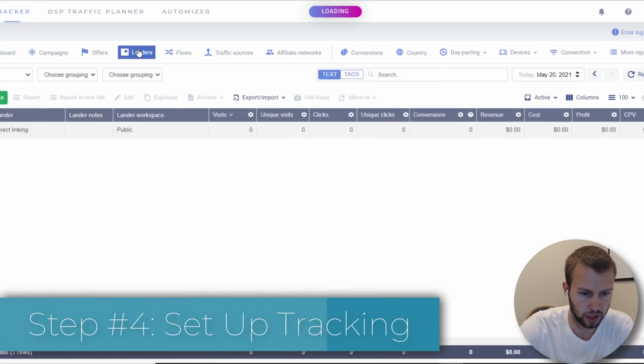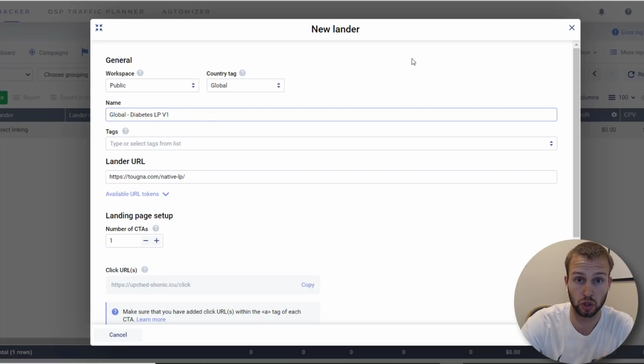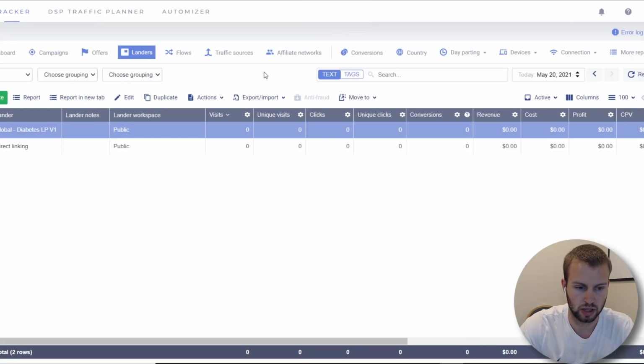So the first thing I want to do is come over here and I'm going to import a landing page. I'm going to put the lander URL, the tugna.com native LP. I'm going to do diabetes landing page v1. You can create multiple and split test them, but I'm not going to cover that right now because I'm just going over the basics. I'll leave the country tag as global. Number of call to actions is 1. Now this right here, this is our click URL. You want to make a note of that because we'll be using that later. The lander tracking script, we don't need that. And I'm just going to click save.